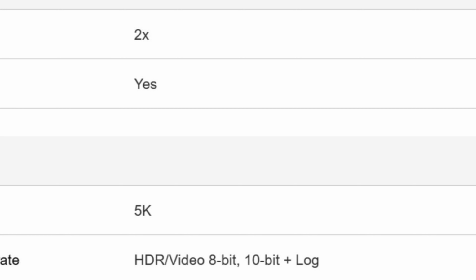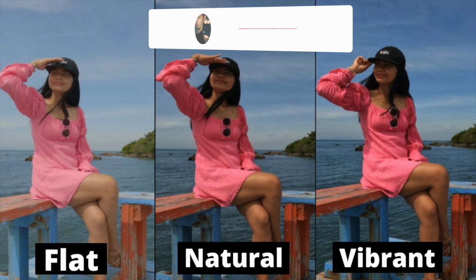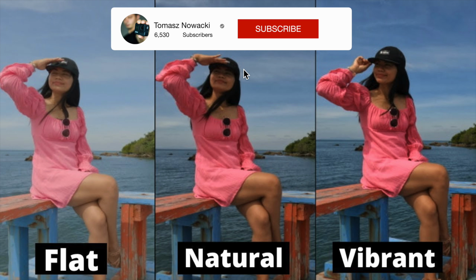You may have already heard about the log profile, but let me give you a bit more information on what that means. Flat is getting towards a sort of log profile, but log will actually enable us to have a higher dynamic range and give us more options when we're color grading. It just tends to protect the highlights better and also protect the shadows.